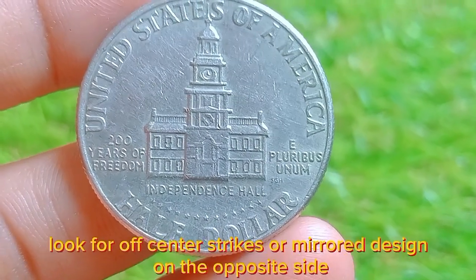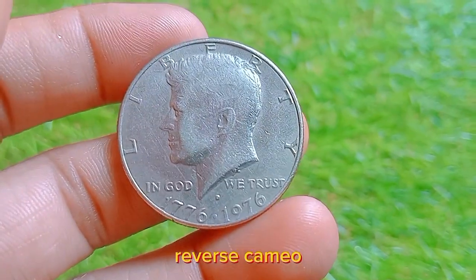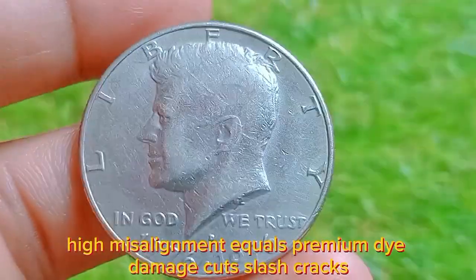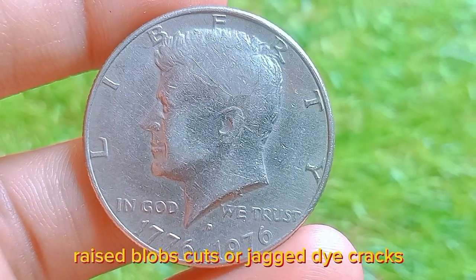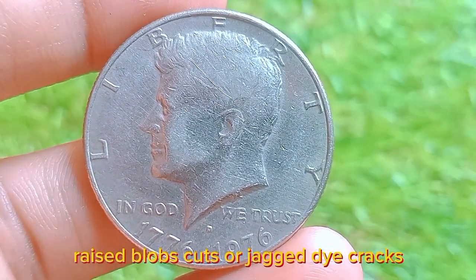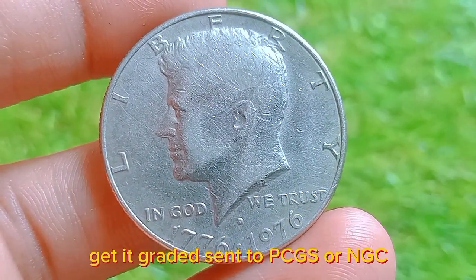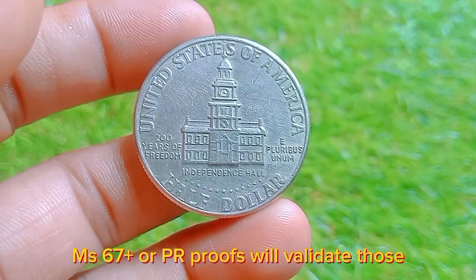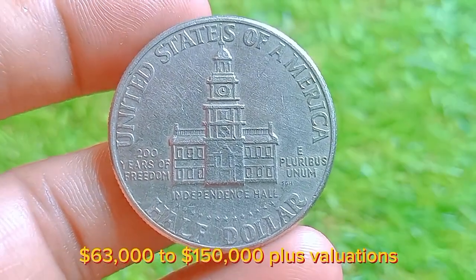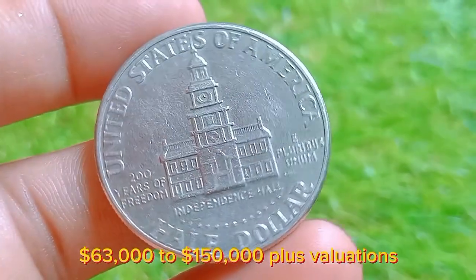Centering and brockage. Look for off-center strikes or a mirrored design on the opposite side, reverse cameo. High misalignment equals premium. Die damage, cuds and cracks, raised blobs, or jagged die cracks have huge appeal if visually bold. Get it graded. Send it to PCGS or NGC. Only certified MS67 plus or PR proofs will validate those $63,000 to $150,000 plus valuations.